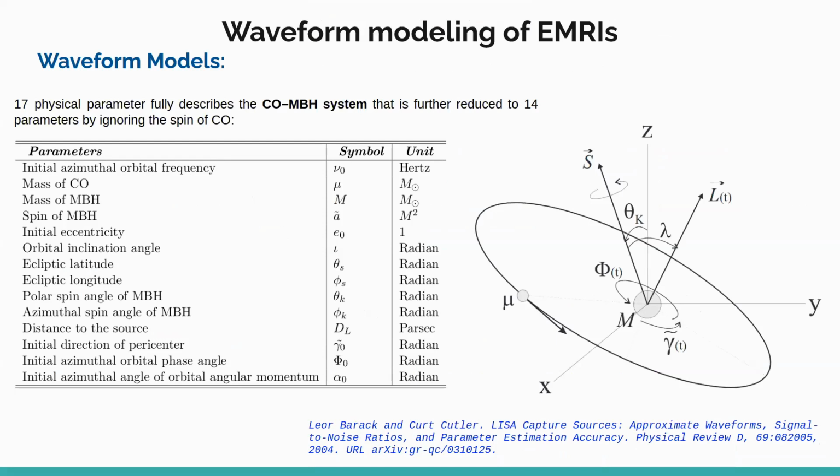Now, the waveform models of extreme mass ratio inspirals are quite complicated, and the system consists of 17 parameters in general, but these are then reduced to 14. From 17 parameters we reduce them to 14, whereas we neglect the spin of the compact object in order to reduce the parameters. Because the system is already very complicated, and for detection and parameter estimation purposes, 17 parameters are too much.